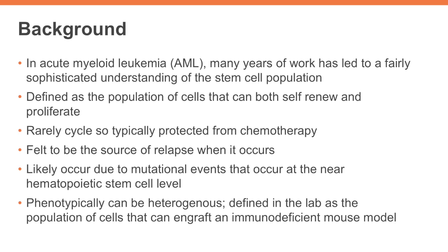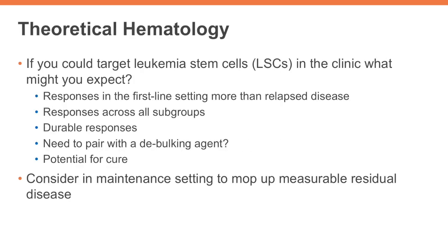The leukemia stem cells are likely derived from normal hematopoietic stem cells and other early precursor cells as a result of mutational events. And phenotypically, these can be very heterogeneous. We define them in the lab as the population of cells that can engraft an immunodeficient mouse model. From a theoretical hematology perspective, without thinking about any particular drug, what if a drug could target the leukemia stem cell population? What might you see in the clinic?